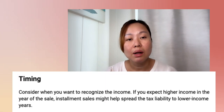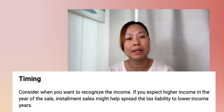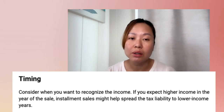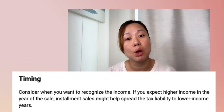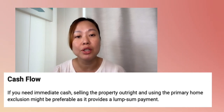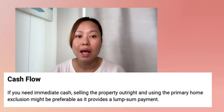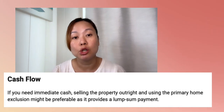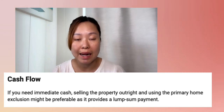So you want to consider choosing the right strategy for your situation. Also, for timing, consider when you want to recognize the income. If you expect high income in the year of the sale, an installment sale might help spread the tax liability to a lower income year. Also, think about cash flow. If you need immediate cash, selling the property outright and using just the primary home exclusion might be preferable, if you don't mind paying the extra taxes because you prefer the actual cash now, the big lump sum payment.